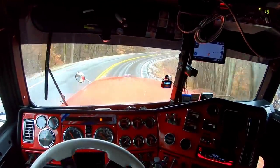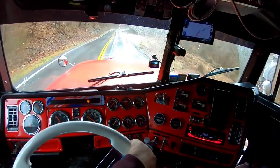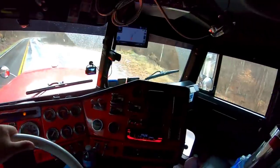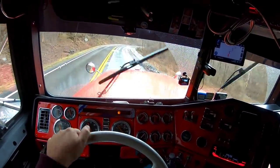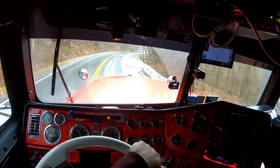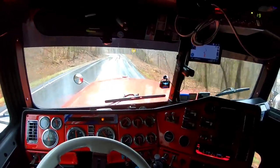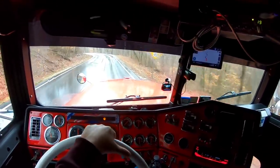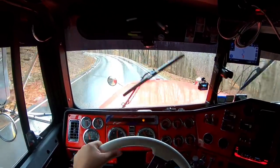Switchbacks are rough. I'm sure there's been many people die on her, or at least wrecks. Jeez. Going 32 miles an hour right now. Going slow.